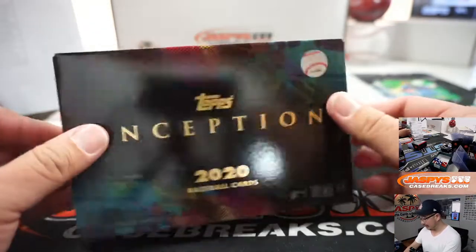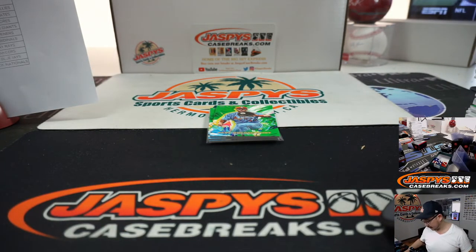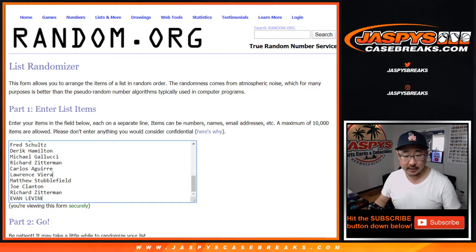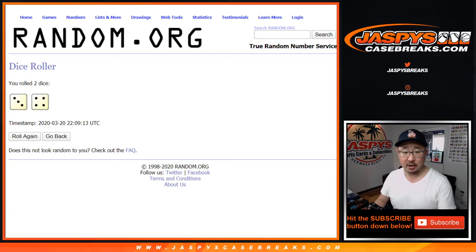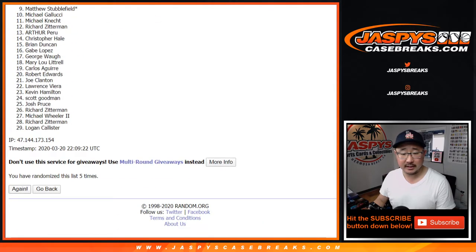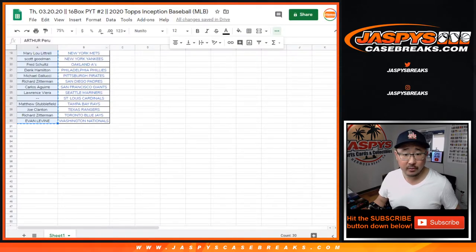And there you have it, ladies and gentlemen. A very nice break. Let's see who gets these Cardinals cards. Let's go get a clean list in random.org. New dice. Let's get everyone's names. Let's take out this part right there. All right, let's roll it and randomize it. Name on top gets the extra Cardinals cards after 7 times. 1, 2, 3, 4, 5, 6 and 7, then final time. After 7 times, it's Lawrence. There you go, Lawrence. After 7, you get... Oh, you had the Mariners right next to it, right there. Boom. You get the Cardinals.